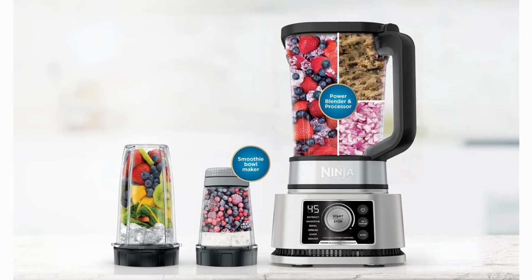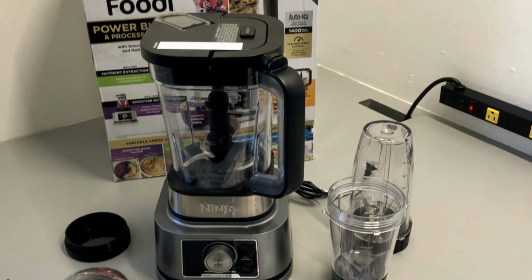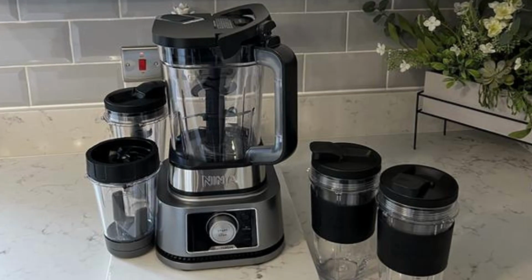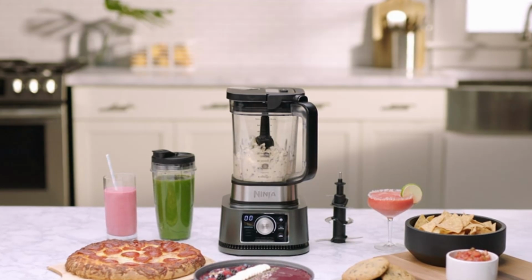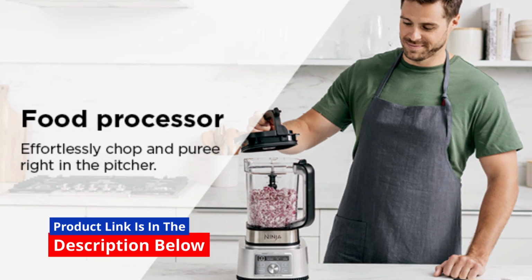Are you ready to revolutionize your kitchen and embark on a culinary journey like never before? Say hello to the Ninja Foodi SS401 Power Blender and Processor, Ninja's most powerful and versatile kitchen system yet. From smoothie bowls to dough making, this powerhouse does it all, and I'm here to tell you why it's an absolute game changer. Let's dive right into what sets the Ninja Foodi SS401 apart, the SmartTorque Technology.